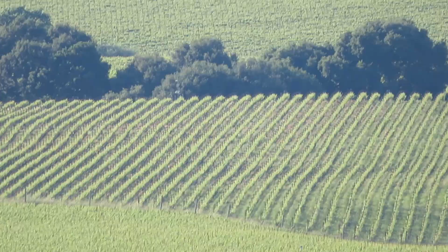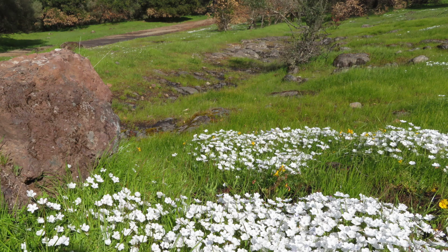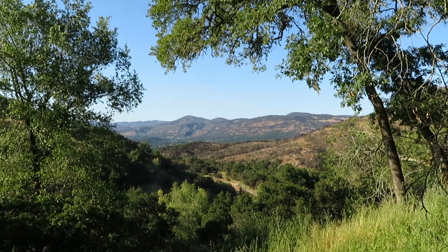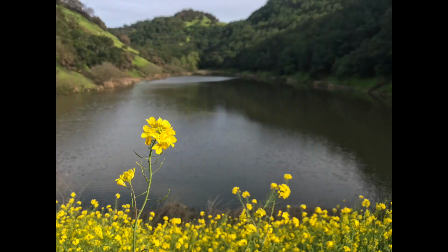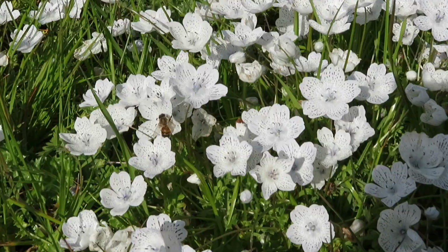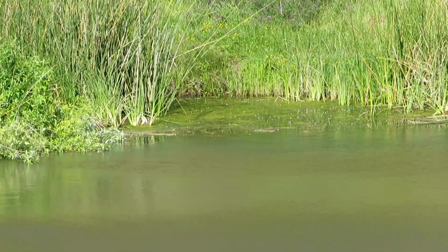Even though vineyards have a beauty of their own, it's nice that there is a place you can go to in Napa to see its natural beauty. Skyline Park offers tremendous views of the Napa Valley and, in the springtime, the wildflowers are everywhere. Life is truly abundant in this place.